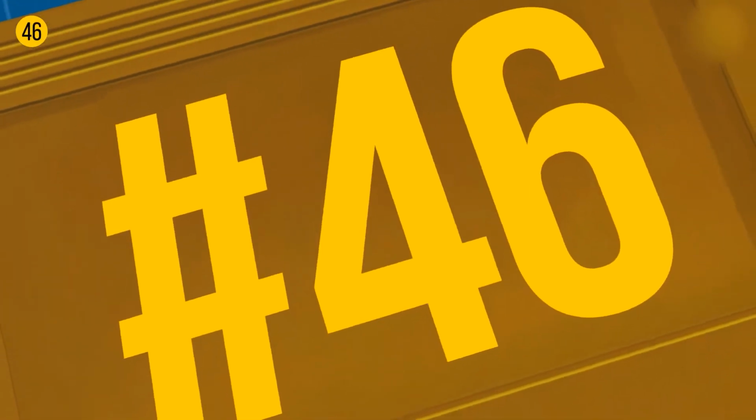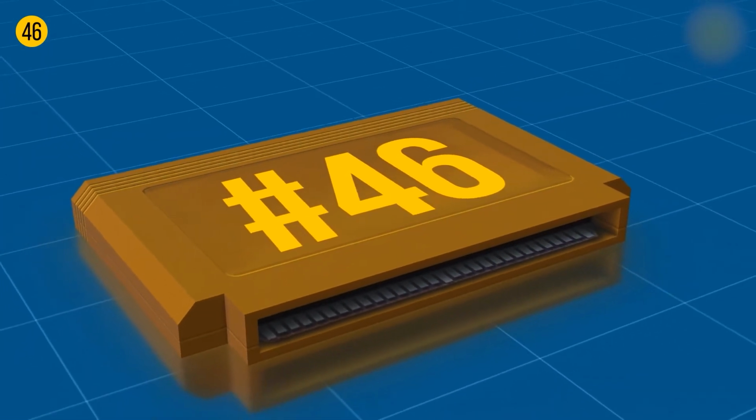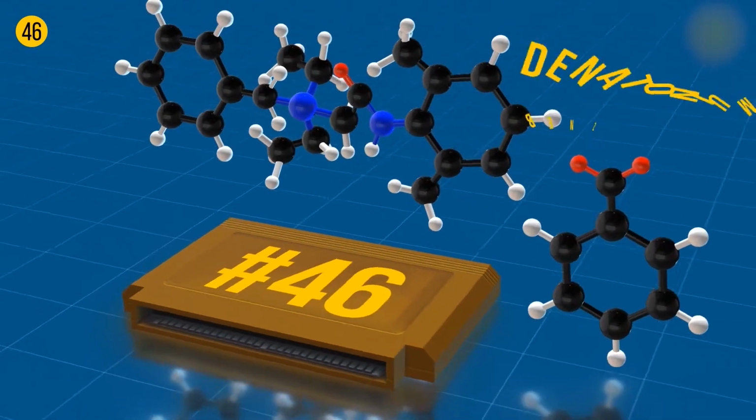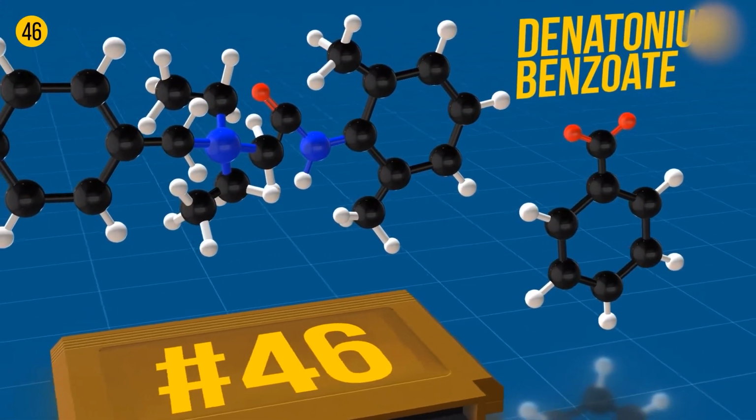If you lick a Nintendo cartridge, you'll notice they leave a revolting, sour, bitterish aftertaste in your mouth. They're covered with denatonium benzoate, aka one of the most disgusting flavors. It prevents people from swallowing those cartridges.